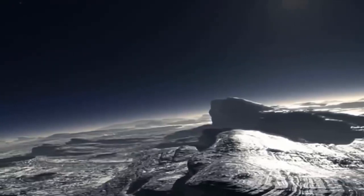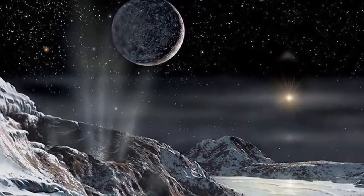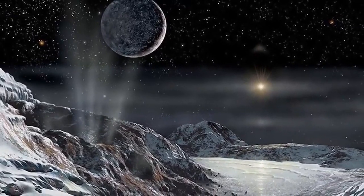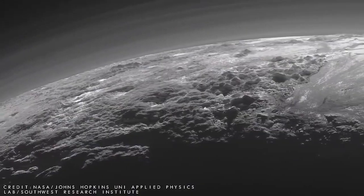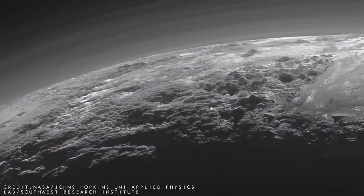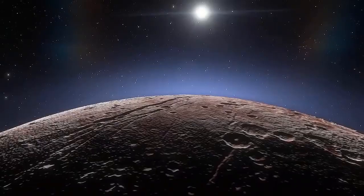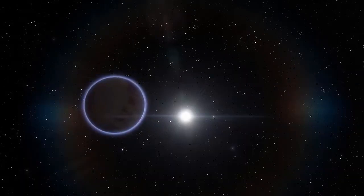Pluto's atmosphere constantly replenishes itself through the sublimation of materials from its surface. Pluto's size has been reduced by 3 miles over the years since its formation. Pluto's atmosphere cools and condenses as it moves away from the sun in its elliptical arc. It then falls to the surface as ice.